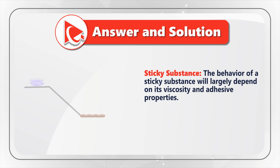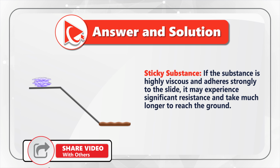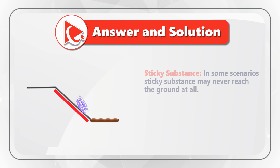But at the same time, sticky substance may move even slower, because the behavior of sticky substance will largely depend on its viscosity and adhesive properties. If the substance is highly viscous and adheres strongly to the slide, it may experience significant resistance, and it will take much longer for it to reach the ground. In some scenarios, depending upon viscosity, the sticky substance may never reach the ground at all.